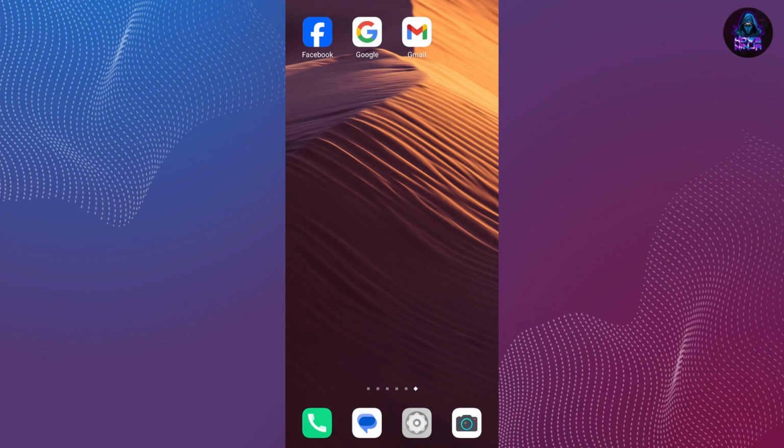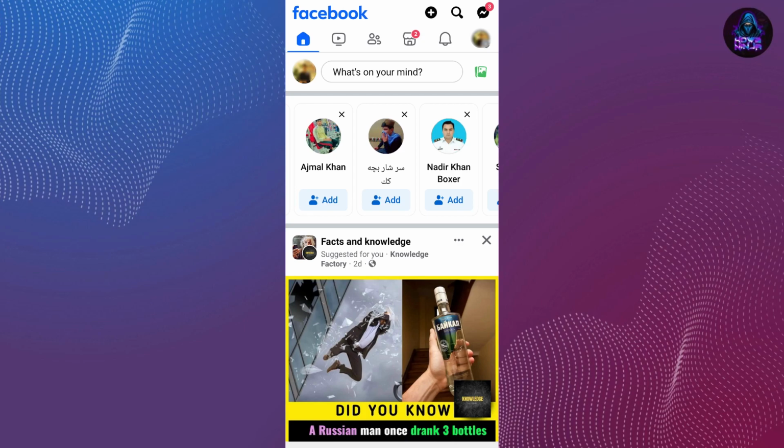For this, first of all, you're going to open the Facebook application on your phone by tapping on it. Then from the header options, you are going to tap on your profile icon located at the very right side of this header.